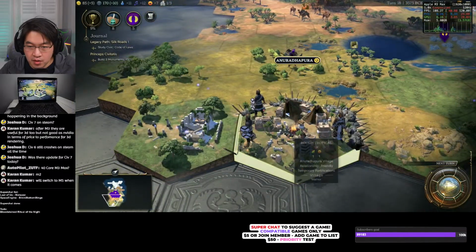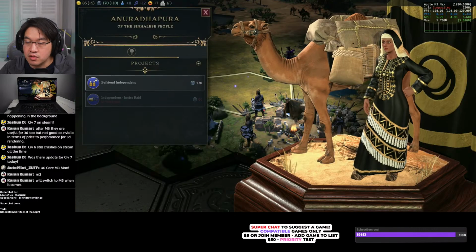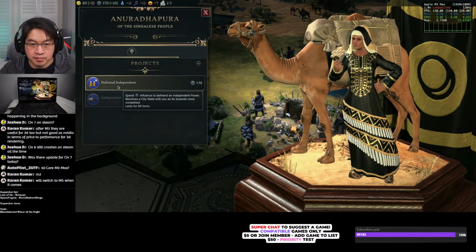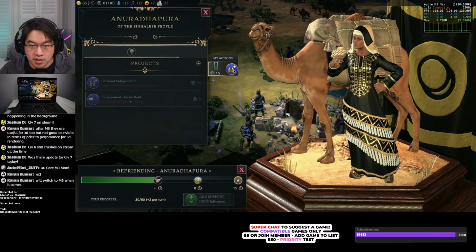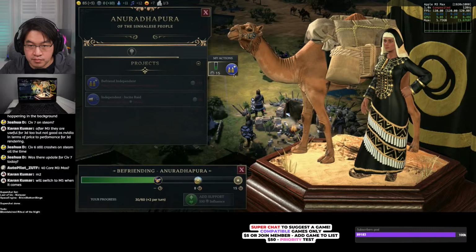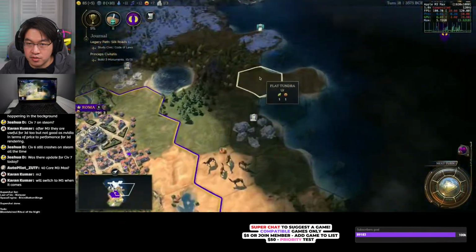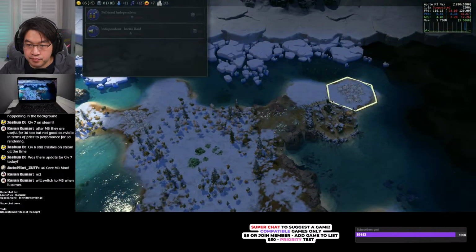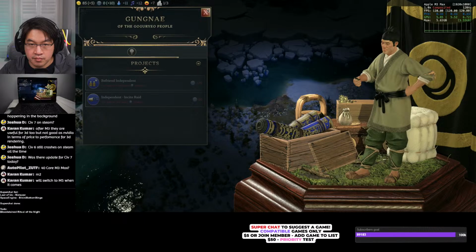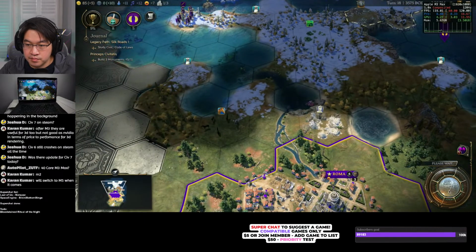What is this? Anaram Pandora. This is like an Indian or some Middle Eastern Sinhalese people. Okay, let's befriend them. Okay, can I befriend the Korean village too? Do I have to be near them to befriend them? Okay.